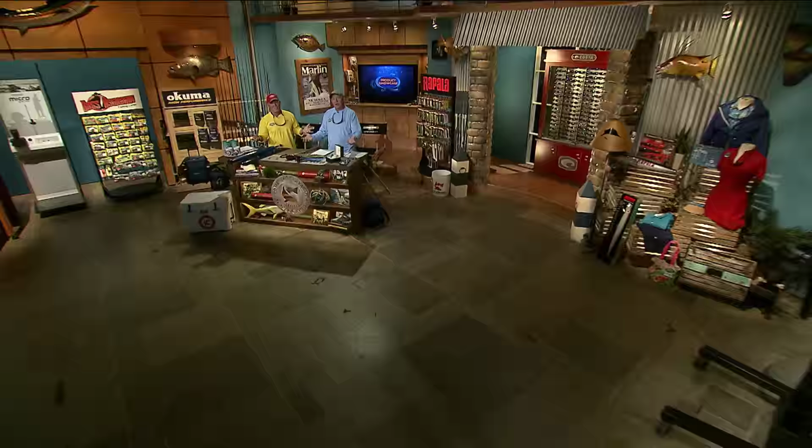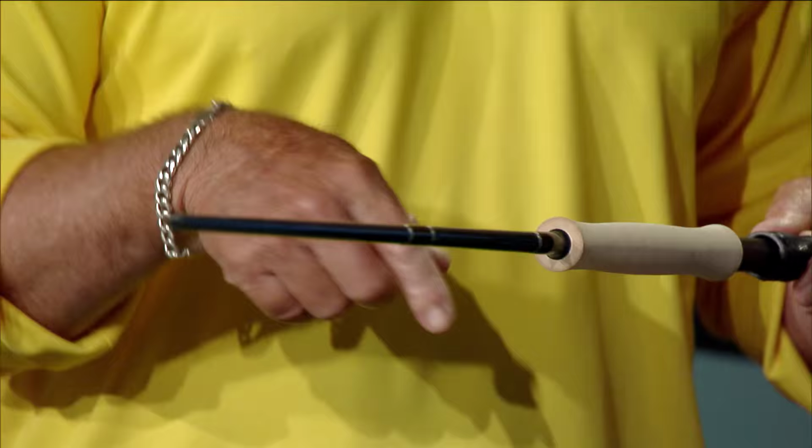Here at the CCA workbench, we've got to talk about new products, Dave. Yeah, man. The Sage. You got a Sage fly rod there. That's a 12 weight. That's a big one. This is the Sage Salt, the newest, the latest, the greatest from Sage. Four-piece rod.